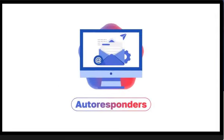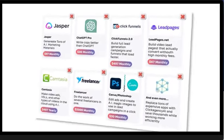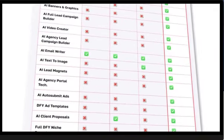And many more features than that, like training and tutorials. Add retargeting scripts and autoresponders. Everything's mobile friendly and more. Click Agency AI helps replace all these expensive SaaS services. And look how many more features you get compared to the other popular commercial lead softwares.